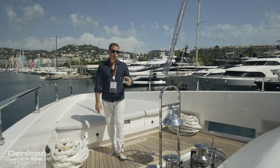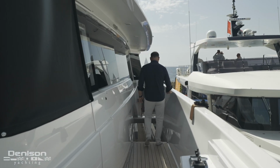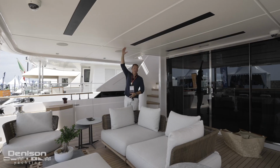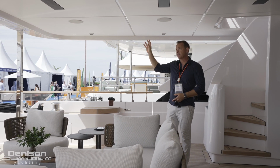Wrapping up here on the bow, we're going to work our way aft, and I'm going to show you the stern of the boat. Working our way from the foredeck to the aft deck, we find ourselves in this beautiful, beautiful aft deck. A couple things to point out: all the overhead space here. Really nice height here. It's got the ambient lighting built in, speakers built in.